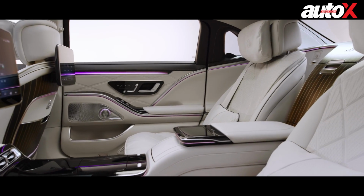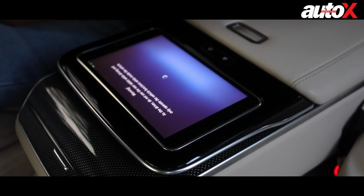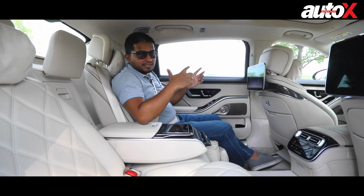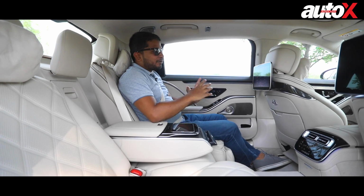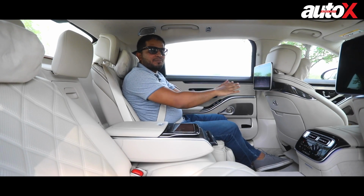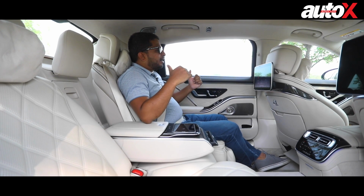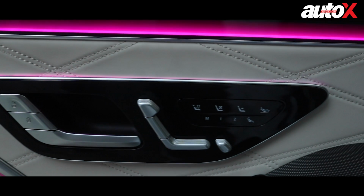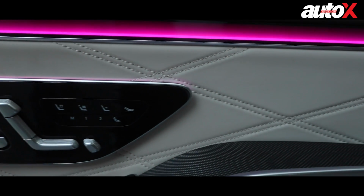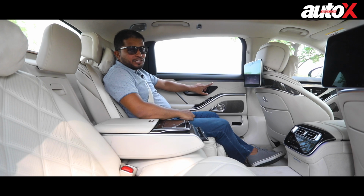Now as you can see, this car is full of tech and features. We've got 3 screens here, 2 on the front seats, and we've also got this nice tab over here. These screens run on Mercedes's latest MBUX system and they're super crisp to use. So every control that a driver has, you can just manage it from here. You can be the backseat driver, literally. Apart from this, there are a lot of buttons here. It has got heated seats, ventilation as well, and this very special button which is called the chauffeur package.